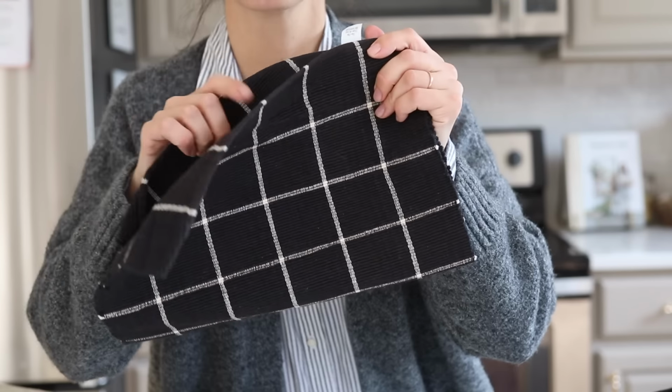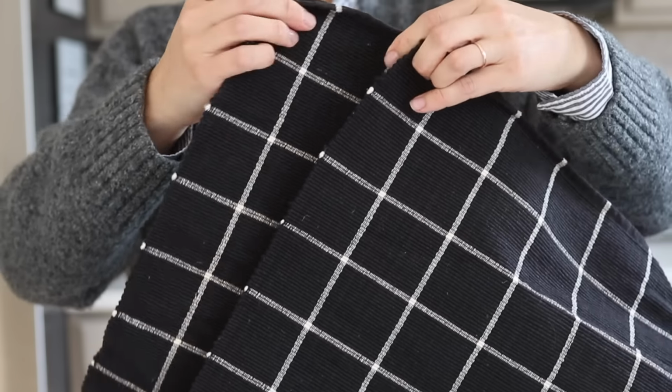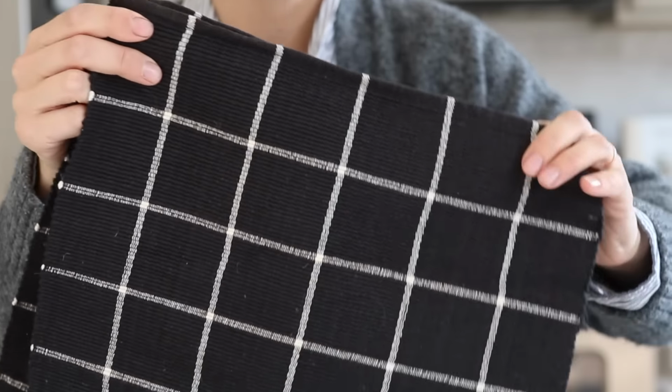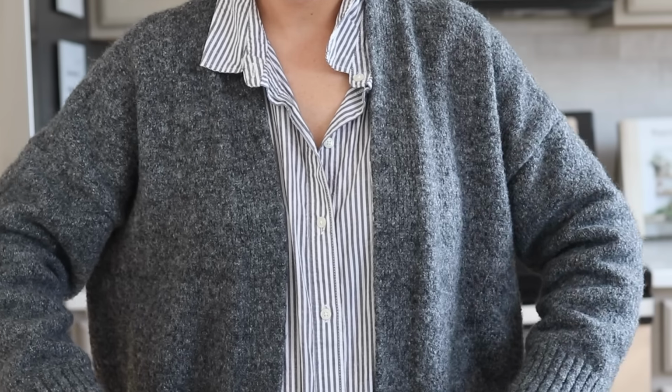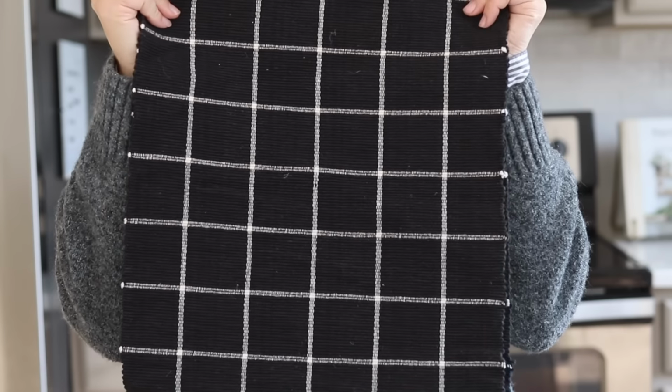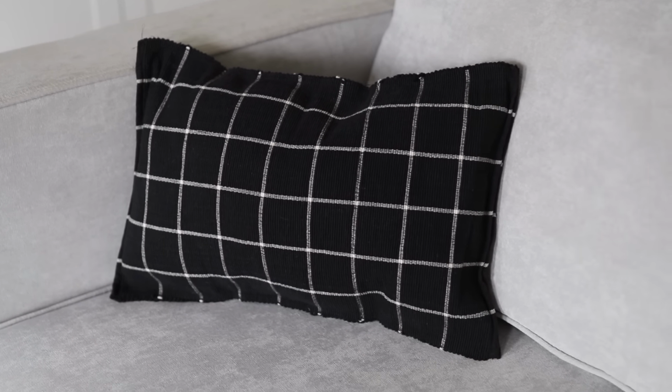Also, if ever you find a set of 2 placemats, these were originally from World Market for $5 a piece. I paid probably, again, 25-50 cents for each of them. I'm just going to turn these into a little lumbar pillow for my living room, of course, after washing them. But you're really just not going to find a grid pillow for 50 cents when you shop retail, but if you shop secondhand, you can get there very easily.